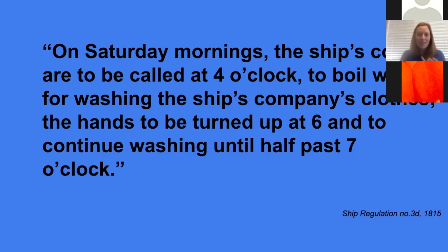So every Saturday morning for an hour and a half, you are out on the deck of the ship washing those clothes. And so, of course, once you wash your clothes, they are going to be wet. And wet clothes were not something that you wanted on a ship. They took that very seriously. No wet things were allowed down below in the area where you slept because cold and wet was associated with colds and disease and sickness. So everything needed to be dry.